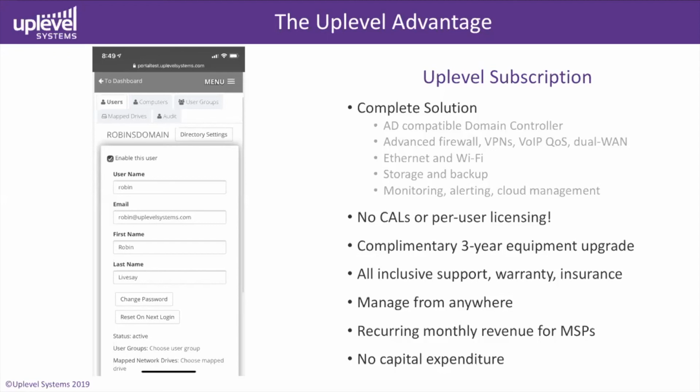With Uplevel, you get a complete integrated solution of all things small businesses need, reducing the deployment times and eliminating the need for custom integrations. This is an all-inclusive, complete solution for the small business, eliminating the complexity of cloud and on-prem solutions and providing a hybrid model, giving you the ability to configure and manage your customers from anywhere and from your phone.